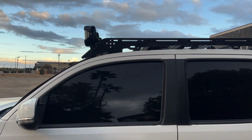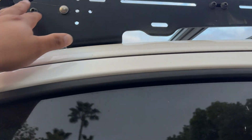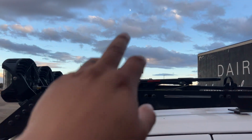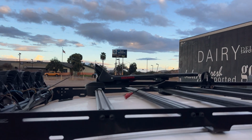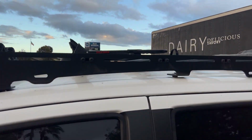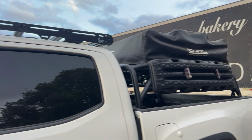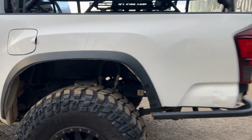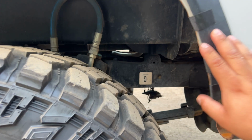You can see my rack up here. I got the Prinzu design. I also got my Yakima bike front loader for my BMX that I take around with me. So the back, I got my steel bumper. As you can see right here, I still gotta fix it. I still gotta fine tune everything.